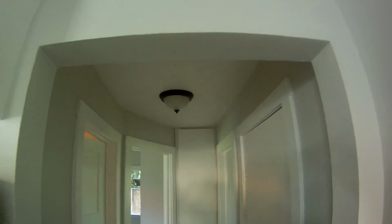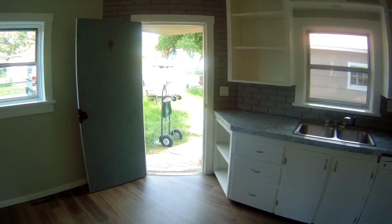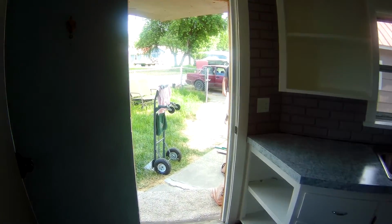There's the new light fixture in there. So there you have it, our renovation in 3 weeks. Renters are moving in tomorrow. Amen.